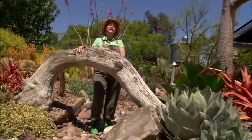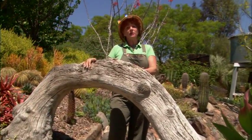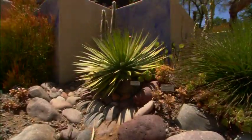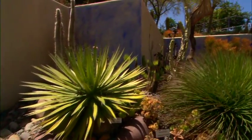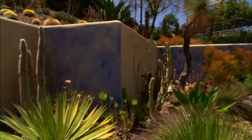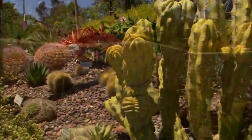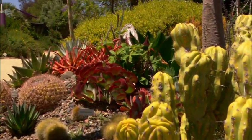Here at our cactus and succulent garden, we have combined many design elements. The plants were selected for their diversity of color, size, and texture. Rocks, dried wood, and colored walls give this garden an extra wow factor for any home or business landscape. Low maintenance and extraordinary beauty are two of the big benefits of this type of garden.